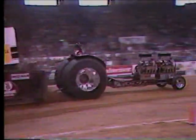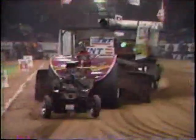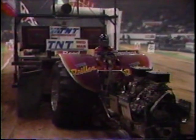Here we go now. Leo Kay from Bradford, Pennsylvania, the driller, appropriately named as the LK Drilling Special, comes off the line. He's got a lot of speed, but he's starting to drift to the right-hand side of the track. He's having to work the brakes very, very hard. The green flag is still up, but he comes to a halt short of a full pull, and Leo Kay is going to record 2:22 and 11.